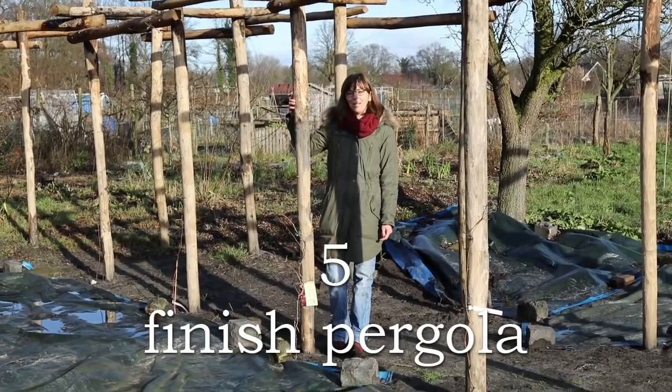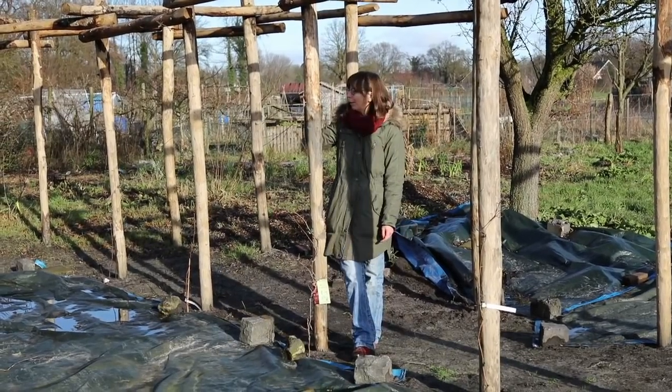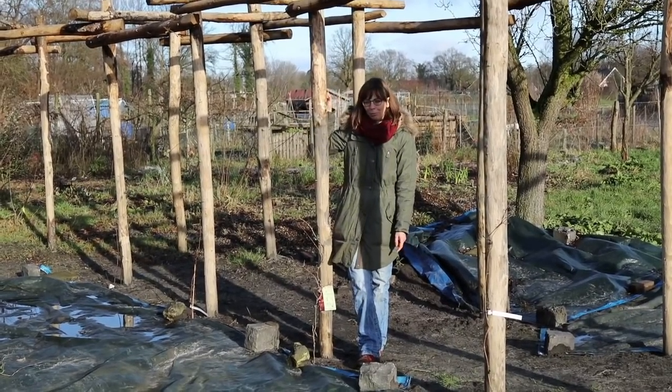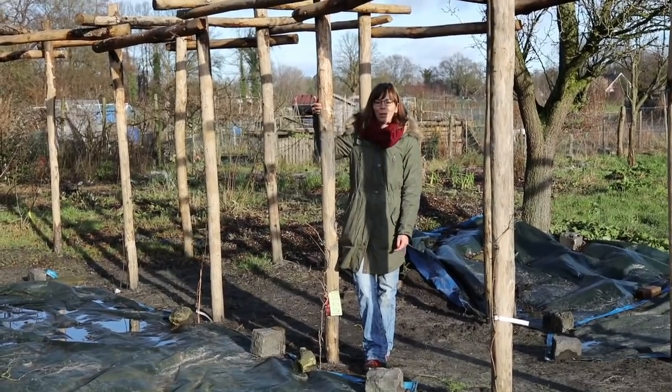Number 5, I want to finish up planting the pergola that we built last year in October. I have already planted some of the plants, the grapes and the kiwis, but there are more plants that have not been planted yet. So I want to finish that, and we want to film a video about the pergola.